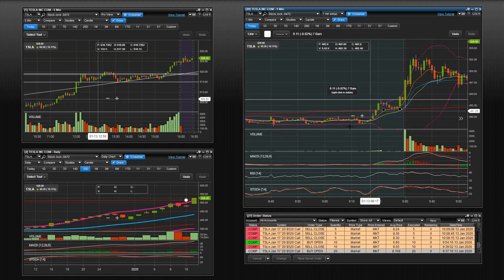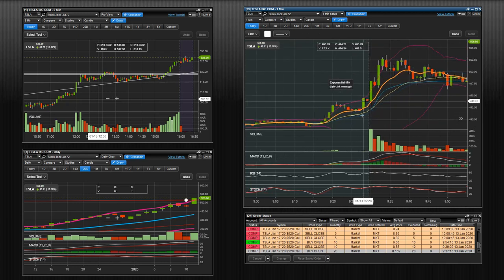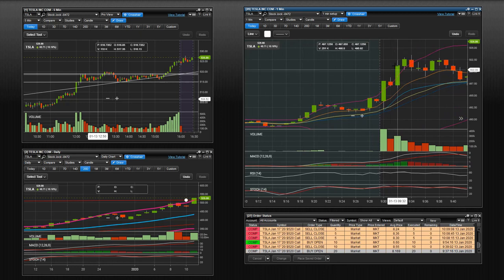So I missed that, and you just can't chase, right? So I waited and waited, and I entered in here. This is the second, I should say. We have this pop, pullback, candle over candle. This is the first time we got pop, pullback, candle over candle. So I enter in some calls when it's here. We get a quick pop up to here.